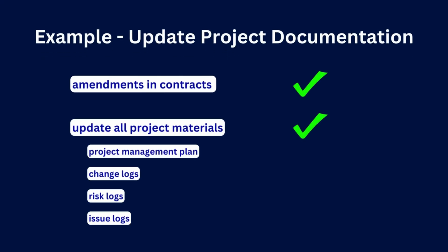Next, you'll want to update all project documentation. Check that any changes through amendments are included in the contract, and ensure that all of your project materials are up to date. So this includes your project management plan, any change logs, risk logs, and open issue logs as well. As the project manager, it is your responsibility to own all of the project documentation. As a good rule of thumb, teams that may not have been involved should be able to walk through the steps from initiation all the way to closing a project, and from your project documentation, they should be able to see how the end result was obtained.